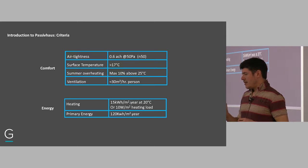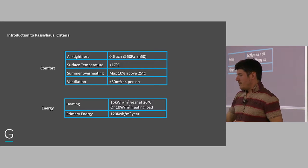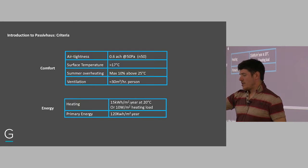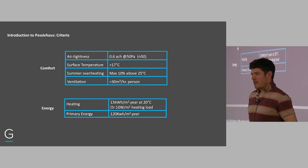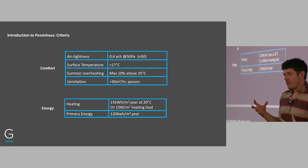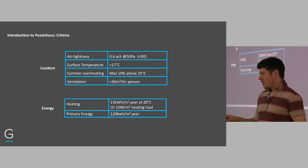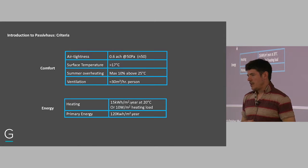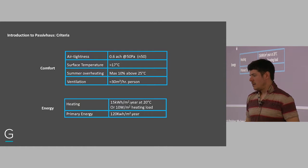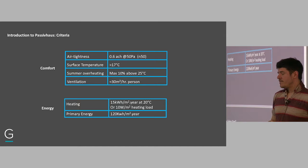So we're talking about very good air tightness. That's measured in this case in air changes at 50 pascals. That's the blower door test, where you put a big fan in the door and you pressurise the building up to 50 pascals and measure how much air is flowing through that fan, and that tells you how leaky the building is. That's roughly 10 times tighter than a typical UK house that's being put up at the moment. So very airtight. Internal surface temperatures must be above 17 degrees Celsius at all times.